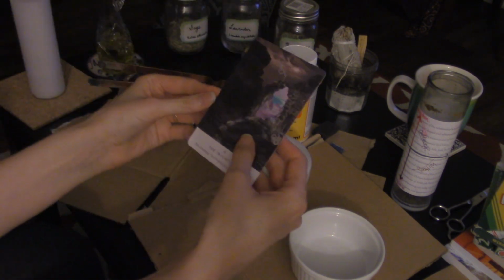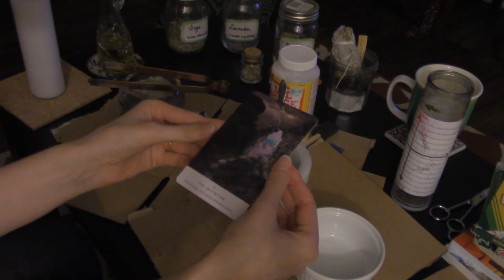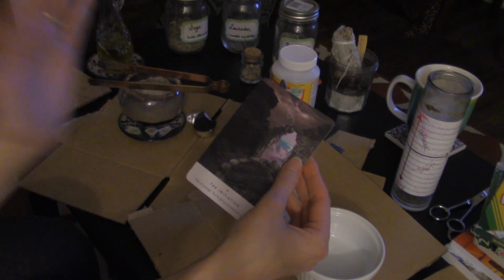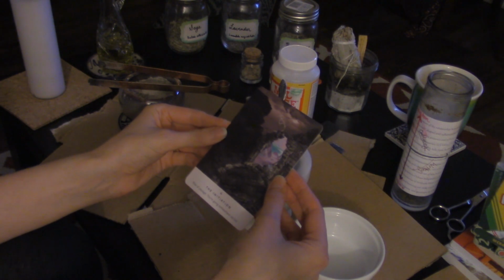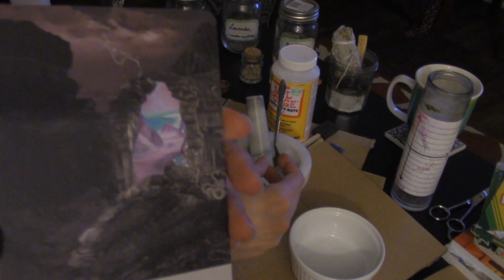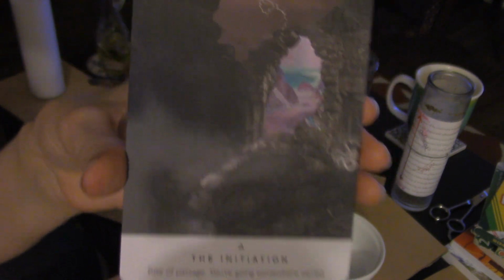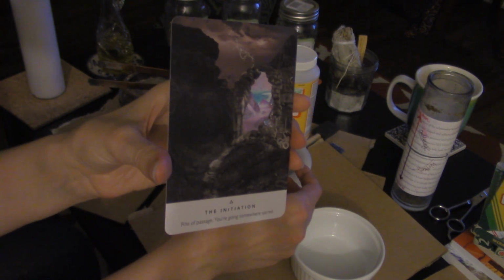I usually do a 3-card tarot reading on every Monday on my research altar, because Monday for me is the beginning of the work week. It's a renewal of energies going into my research and my dissertation for the coming week. And I got a pretty intense tarot reading, and I also got this card from the Work Your Light Oracle. It's the initiation card.